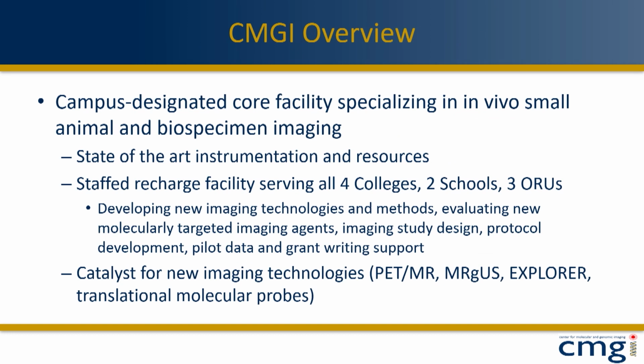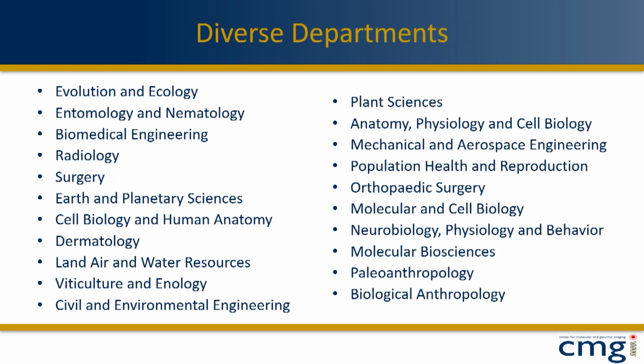At the Center for Molecular and Genomic Imaging, we're a campus research core facility. I liked Ramon's presentation, especially when he showed the recharge rates. I don't have mine here, but we do publish those on the web. Our whole core mission is to have state-of-the-art instrumentation that not everybody can have, and allow people to come in and use that instrumentation for their research projects. I think I have a great job because I interface with a lot of different scientists, and it gives me the opportunity to see a lot of amazing science.